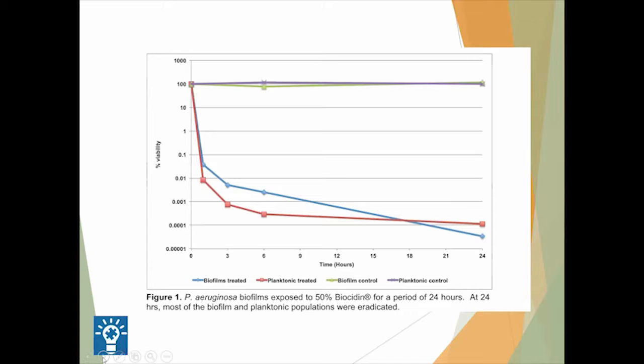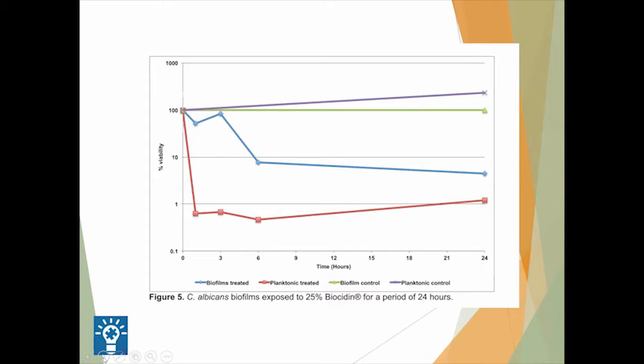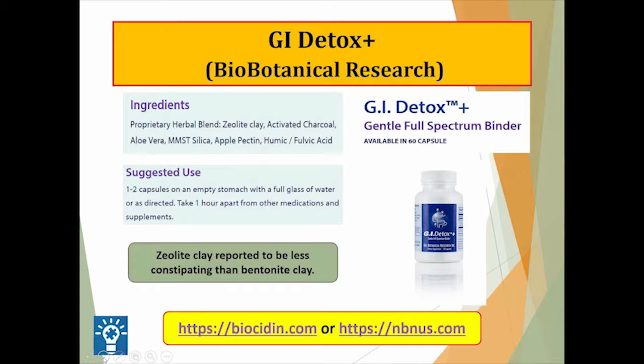This was a particular slide showing a significant reduction in the colony of independent Pseudomonas and biofilm Pseudomonas with just a 50% concentration of biocidin over a 24-hour period of time. This was looking at Candida at a 25% concentration of biocidin over a 24-hour period of time, a significant reduction as well. And one thing to keep in mind is these were culture studies that were only done for a day, okay, just 24 hours. When we're treating these types of issues, we're obviously treating for much longer than a day.